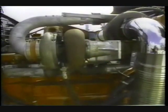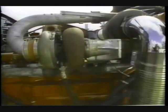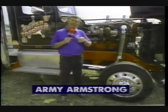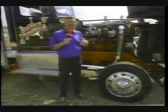Here with more on this pulling division is Army Armstrong. Gary, what you're looking at is a Cummins diesel block, over 1,100 cubic inches. It's in the Super Trooper we're going to be watching today. And this particular engine did come out in this truck when it was manufactured, but you can't buy it in this truck anymore because it's only available in heavy equipment like you see in coal mines. One of the unique things about the engine is it runs a twin turbo.